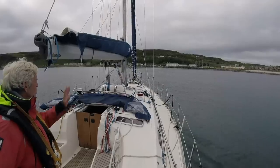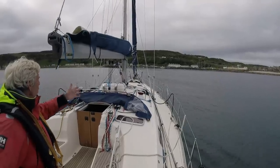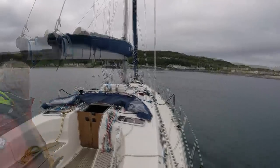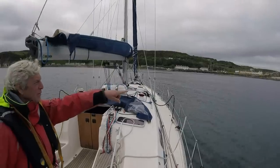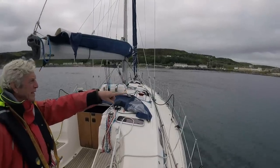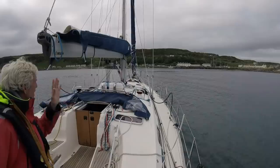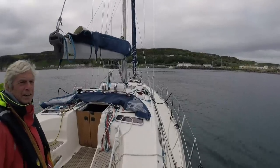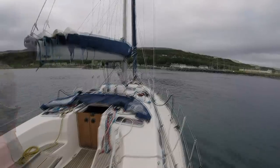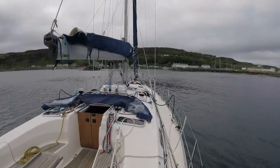It wasn't a range light, it was a sector light, red, white, green, but I don't see it. Now, can you imagine this? You can't see it on the camera right here. Someone has put a fishing pot right there. A fishing pot? Right at the entrance. What were they thinking? 4.5 meters under the keel.